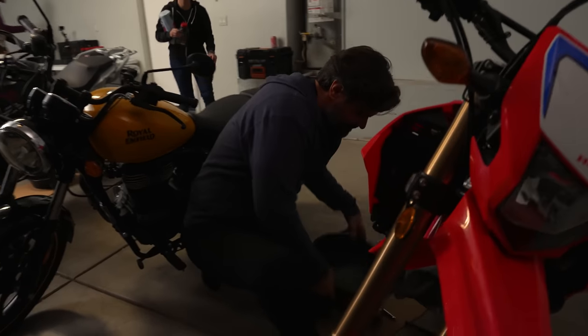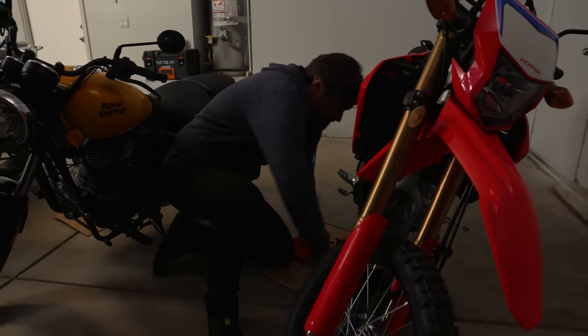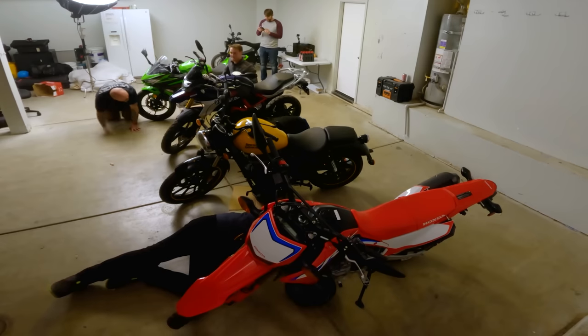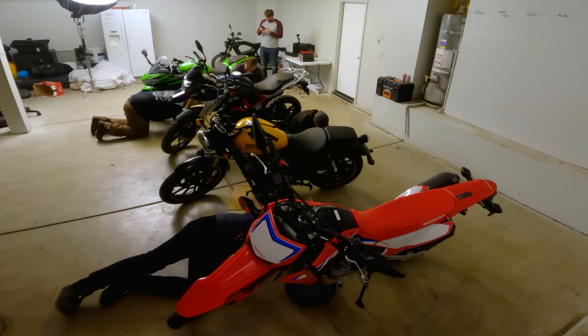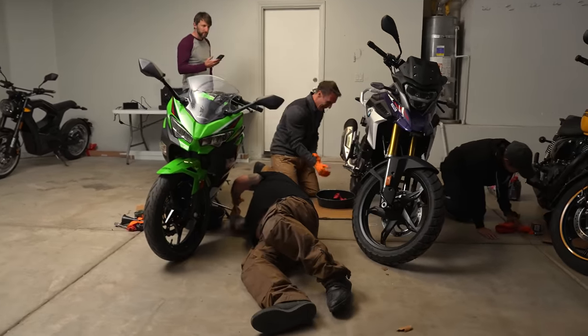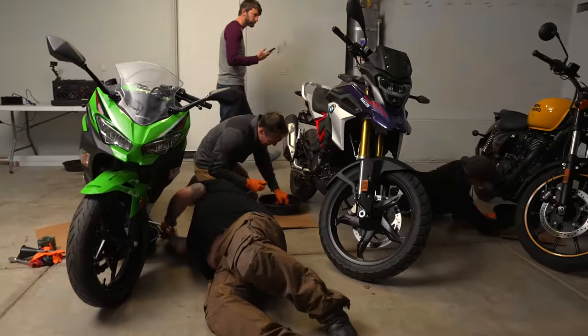Now, normally, I would never recommend you rush through work in the garage. But for the purpose of our comparison, I wanted to see which of these bikes was the easiest to work on during a piece of common maintenance, and which of my colleagues could possibly keep up with my fine-tuned mechanical skills.